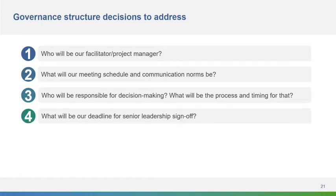As will figuring out what your deadlines are for pitching this to senior leadership. This is particularly important if you are playing more of, I don't want to say observer role, but if you're not as actively planning to participate in shaping the procurement deal. Really understanding when you need to pitch this to your decision maker, and what needs to be in place in order to make that pitch, will be really important to align on early on.